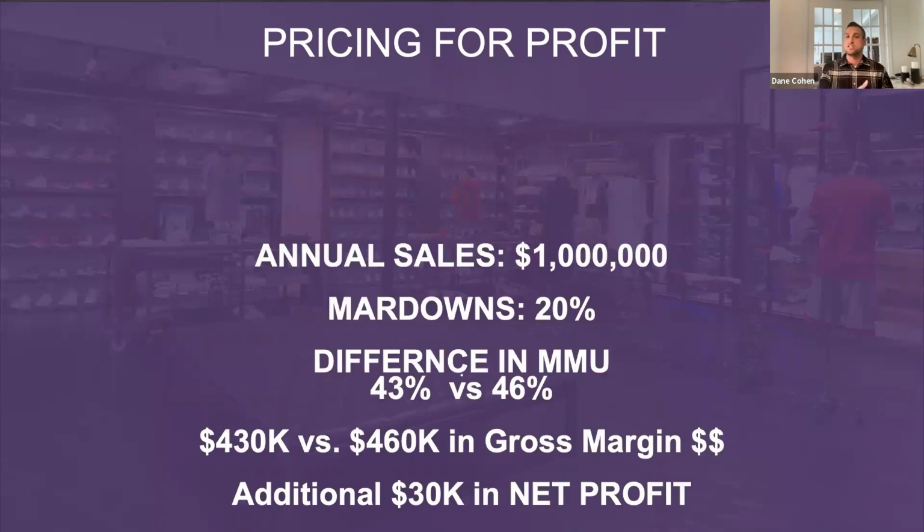So let's look at that across a $1 million business. We have an annual business of $1 million, markdowns at around 20%. The difference in maintained markup from that 99 cents, going from a 52.5% IMU to 55%, is all bottom line dollars. Any price that you increase on your initial markup goes straight to your bottom line. And this retailer, by making that change from 52.5 to 55% and setting that target, was able to add $30,000 in net profit to their bottom line. That's the difference that just 99 cents can make in a business.